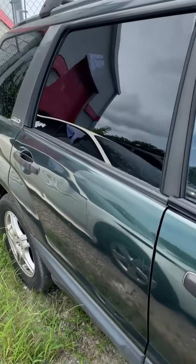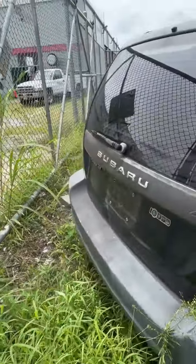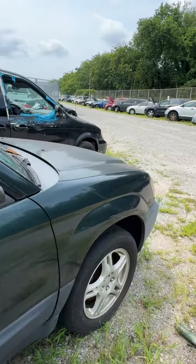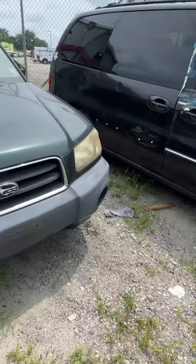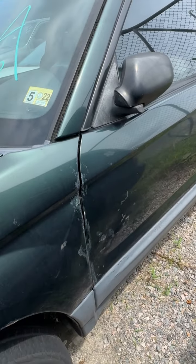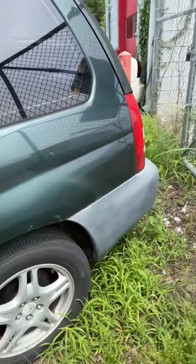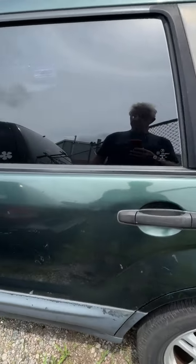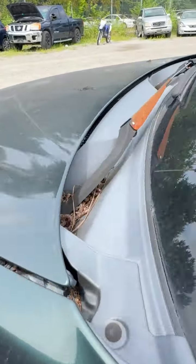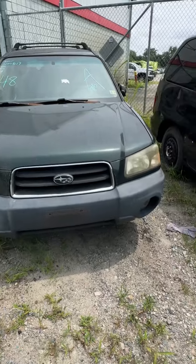A couple of dings, as you can see, walking down the side of it here. Looking at the back of the Forester, all-wheel drive. Let's go back up and we'll walk down the driver's side, see what we have. Got a ding right here where the fender and the door meet together. It's been hammered out, it appears. Back down to the back. And you can see the scratches and scuffs as we come down the side. And a different look at the damage where that fender and the door meet. Back up to the front end, folks. That is lot 48, your 2003 Subaru.